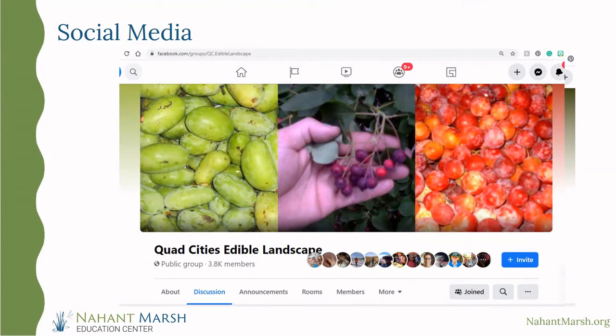And I like this one because it also expands on not just native wild edibles, but what are some edible things that you can incorporate into your landscape that are going to be beautiful and beneficial to you. So you're not just looking at harvesting food from your garden, you're looking at harvesting food from your shrubs, from your trees. So, kind of thinking about how you want to have your garden expand upward and outward.